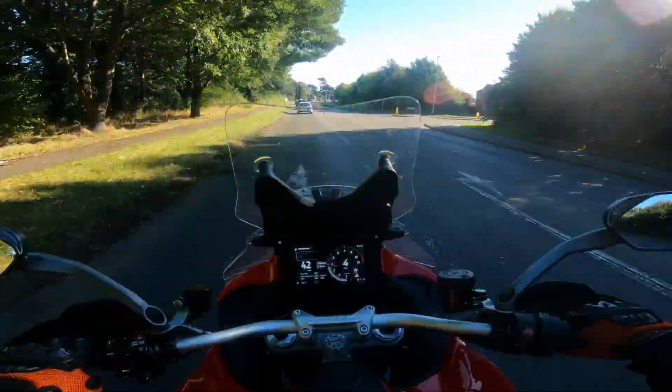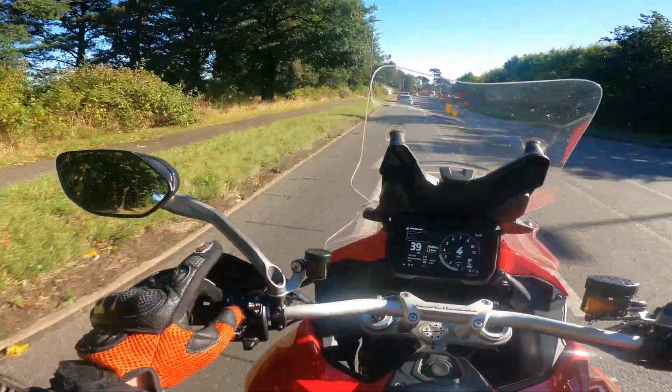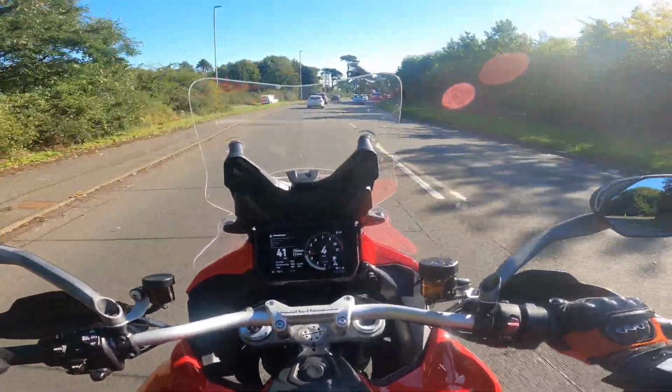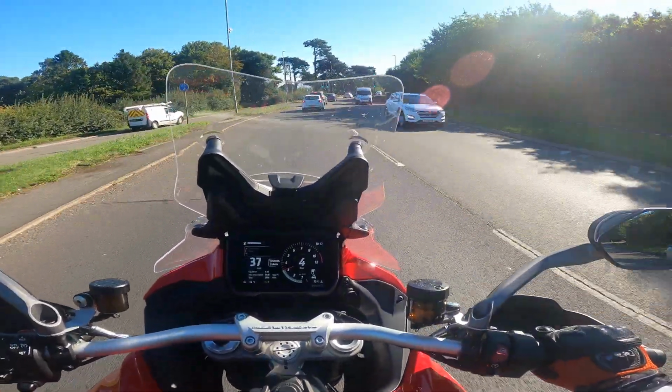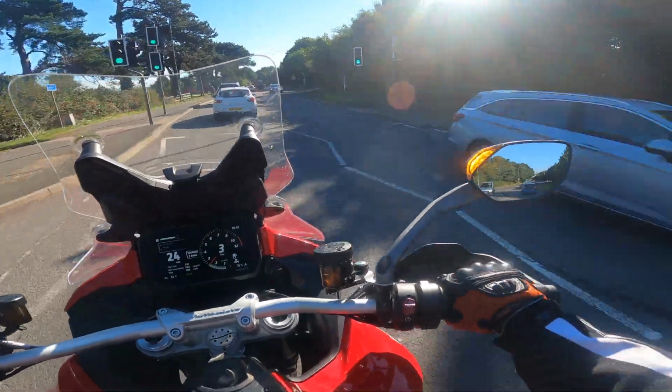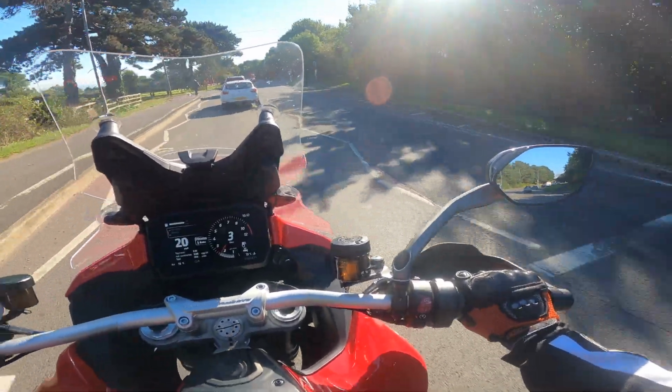Another feature on these bikes, it's got the blind spot detection, and it does flash kind of bright. I know you can turn these off, but I kind of like that if you're going to go on the motorways and stuff. Yeah, really handy. You see it flash up then?